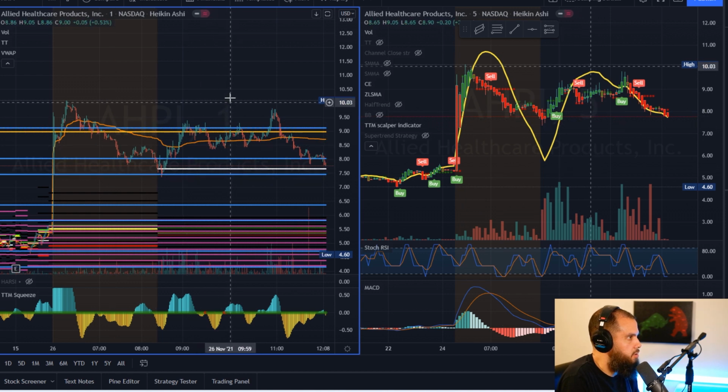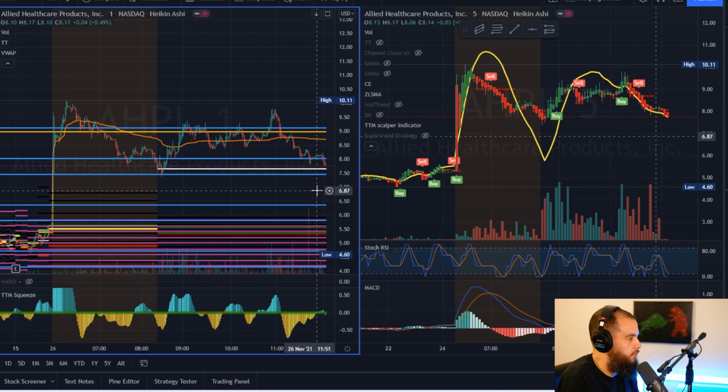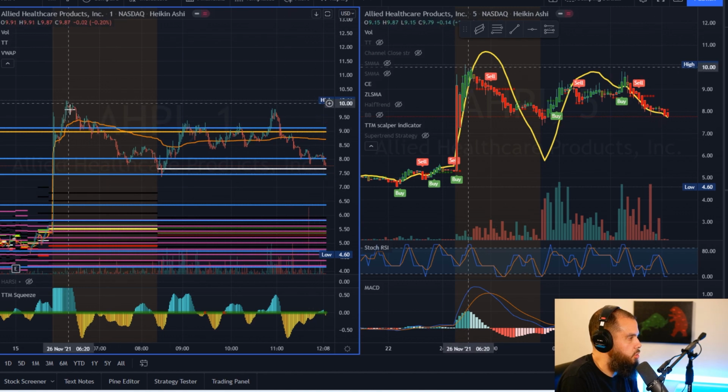If you are going to trade this, just know that 10 is a strong resistance. Just be careful with climbing up close to it and flushing back down, because there's a lot of people that got trapped here.